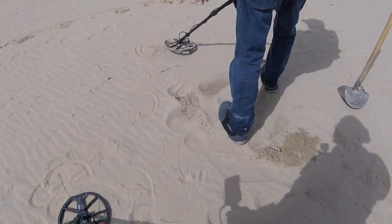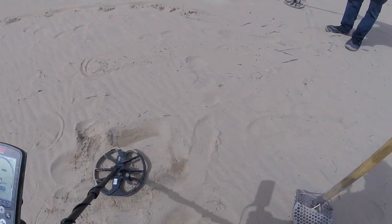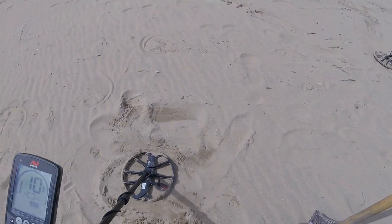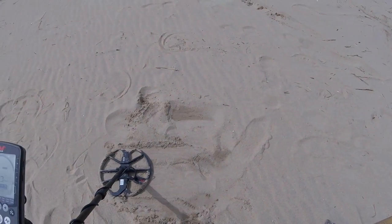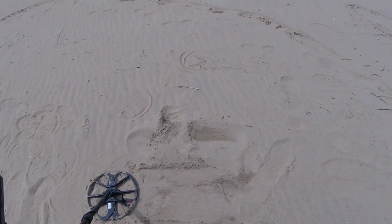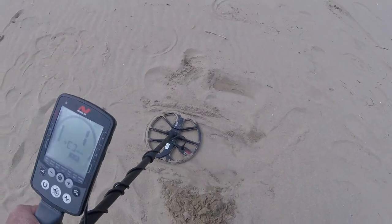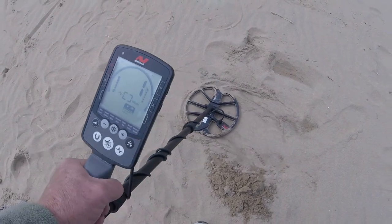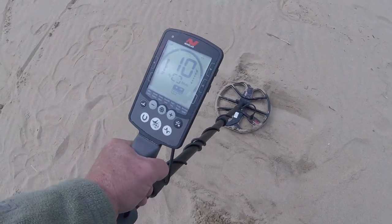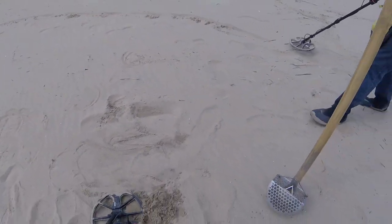Now we're in the dry sand, keep that in mind. You can hear the coin okay. I got my sensitivity at 18. Let me crank it up to about 23. Oh, I'm going the wrong way. Now you can read it good at 23. Brazil reads at 1. I checked it at 23. It's better at 23.